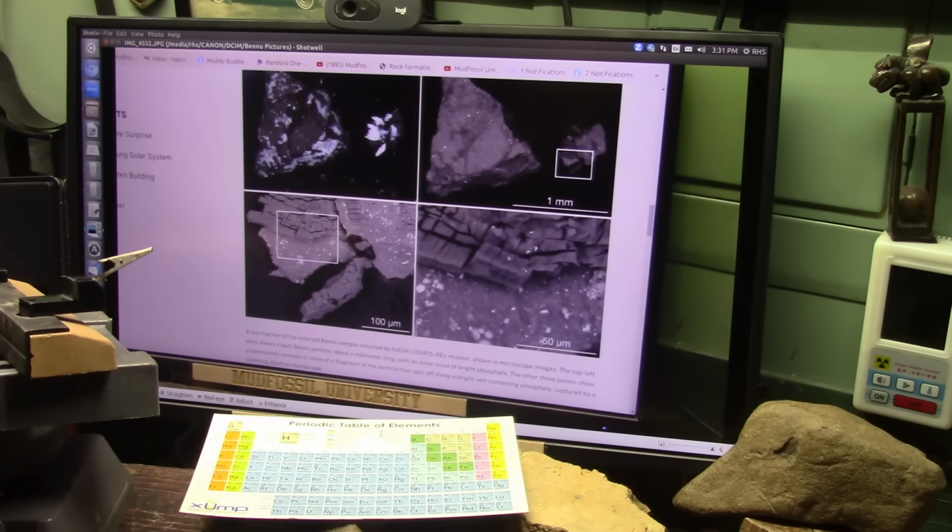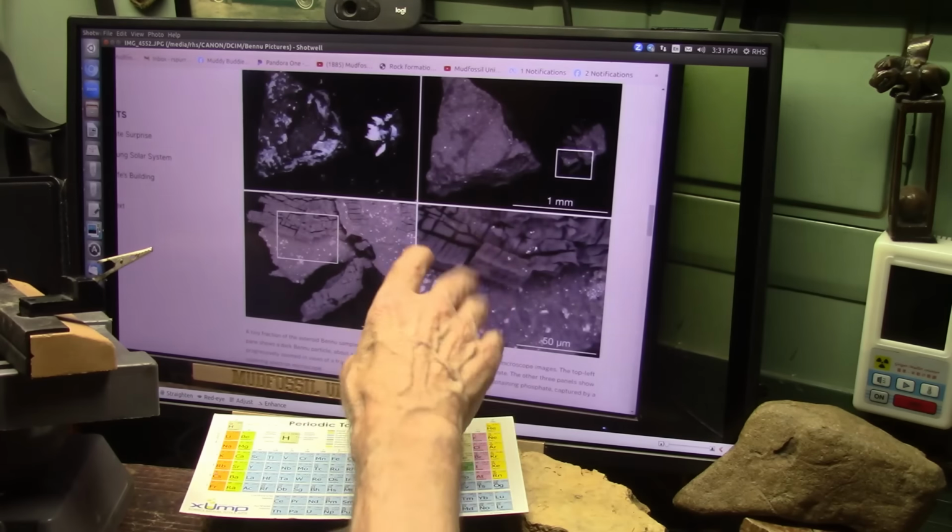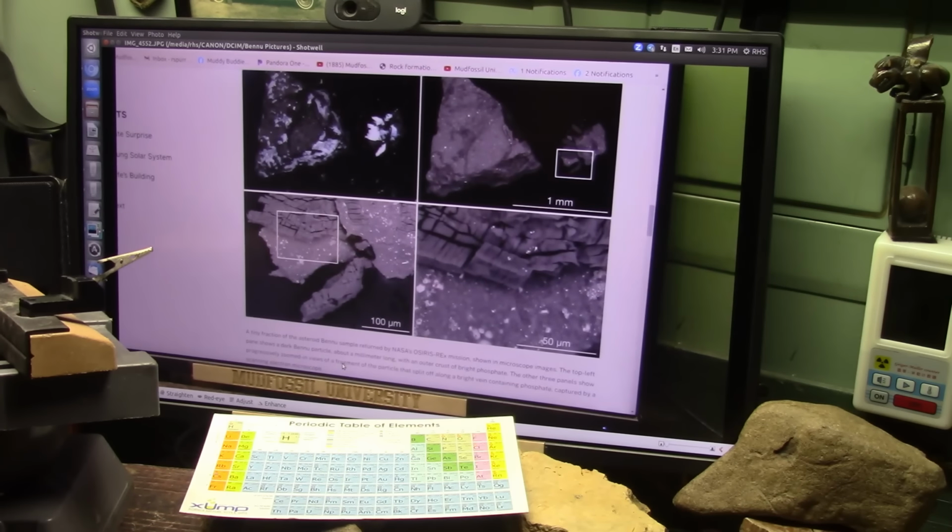And it says a tiny fraction of the asteroid Bennu sample returned by NASA, shown in microscopic images. The top left pane shows a dark Bennu particle, about 1 millimeter long, with an outer crust of bright phosphate. The crust, that's the membrane. The other three panels show progressively zoomed in views of that until you get right down to the sarcomeres. That cannot be denied. And the chemistry is there.